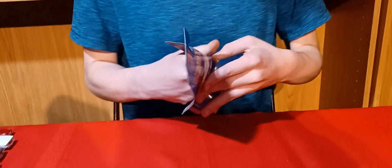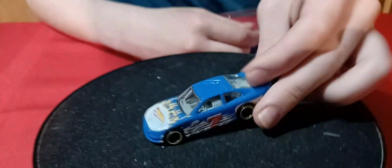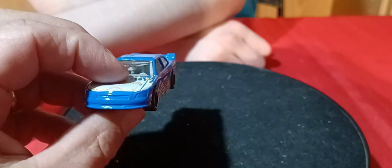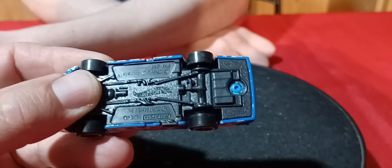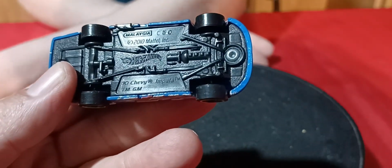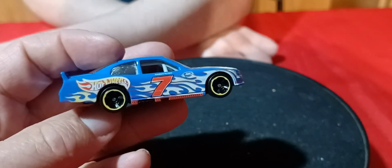And then the last one is 2010. Yeah, it's the 2010 Hot Wheels car. So I don't know, maybe I'm missing a year somewhere in here. There might be. So this would be the last one that I have, 2010. And that's just the Hot Wheels 2010 Chevy Impala, number 7.